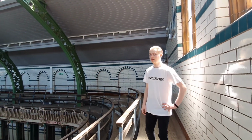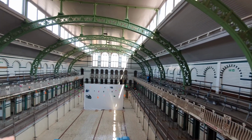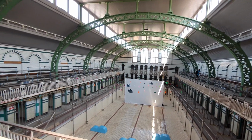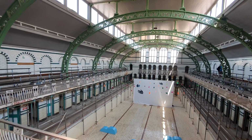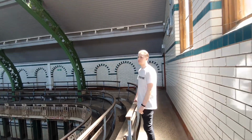Well, I think what they most likely did here was probably had swimming competitions. So it looks big enough for them to do that. And to be honest, I can't imagine there's a bigger swimming pool in the local area.